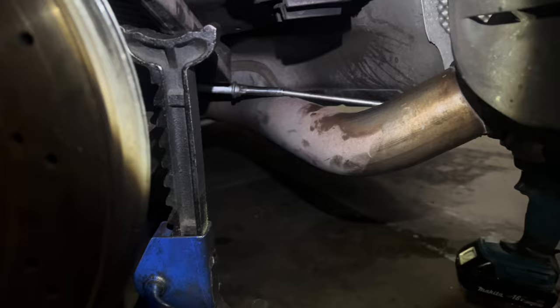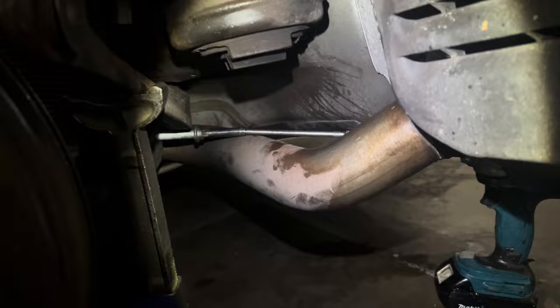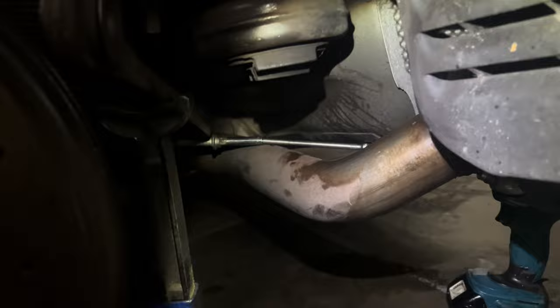Now, the issue with the SL55 in comparison to the standard 500 or 550, like I said, is the overall diameter. It's a bigger pipe, and so I usually have to lift this pipe in order to clear that bolt. But on the SL55, you have to lower that pipe. The rear exhaust has to be lowered in order to get that bolt out.